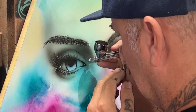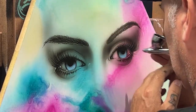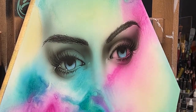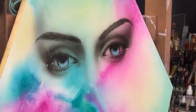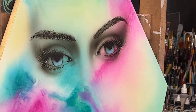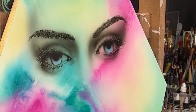Kim says, I'm actually getting my eyebrows microbladed on Thursday because I'm tired of having two different eyebrows. I understand the struggle. Can you put the highlight back in the eye before we're done?